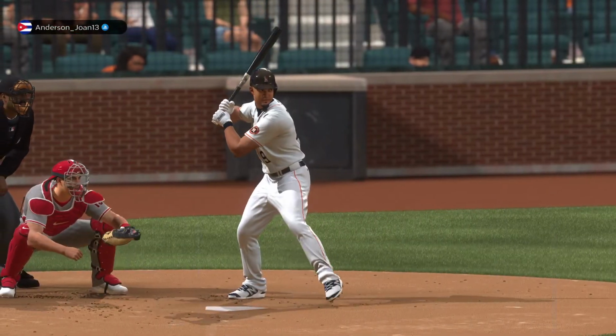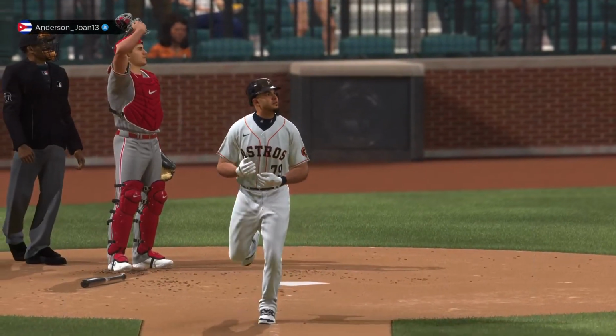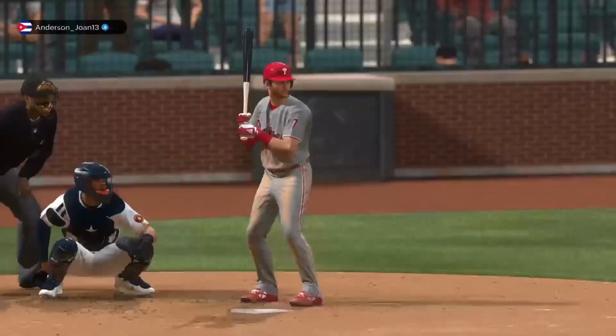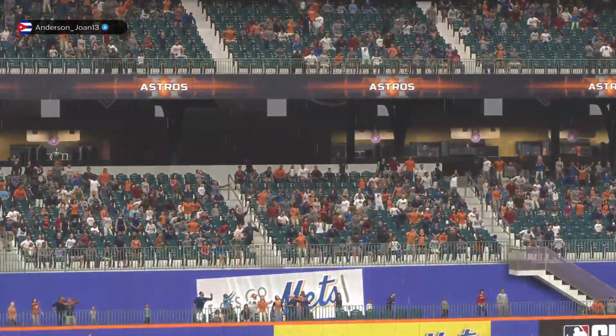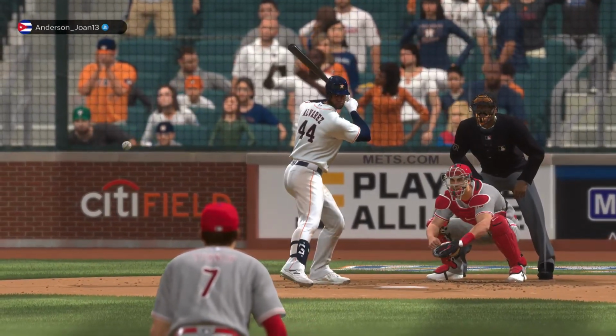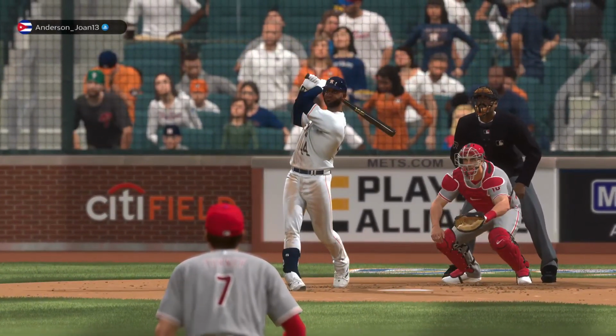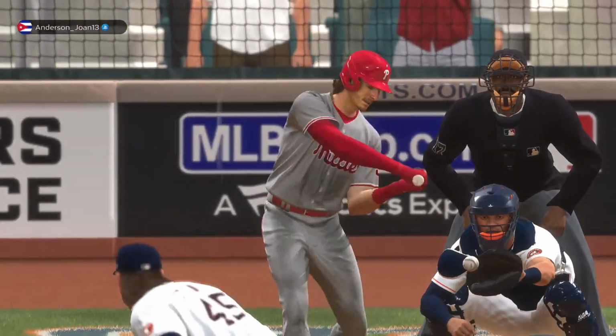Our final line score this afternoon. First for the victorious Philadelphia Phillies, 7 runs on 16 hits, no errors. They left 10 men on base. For the Astros, 6 runs on 12 hits, no errors. They left 8 men on base. Time of the ball game, 3 hours and 40 minutes.